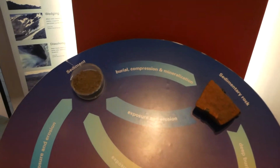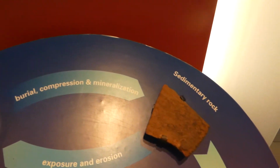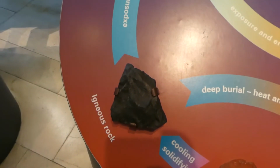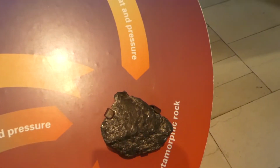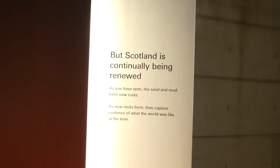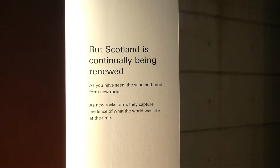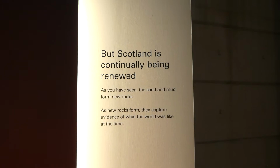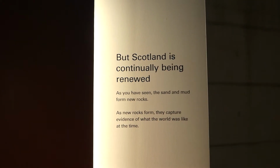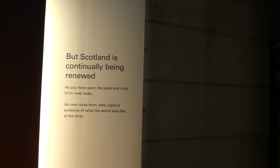Here's the rock cycle. Sediment to sedimentary rock, to metamorphic rock, to magma, to igneous rock, back to metamorphic, back to sediment. Scotland is continuously being renewed. As you have seen, the sand and mud form new rocks. As new rocks form, they capture evidence of what the world was like at the time.